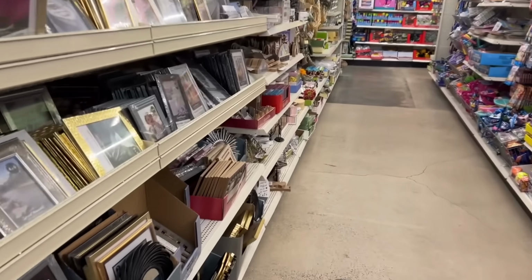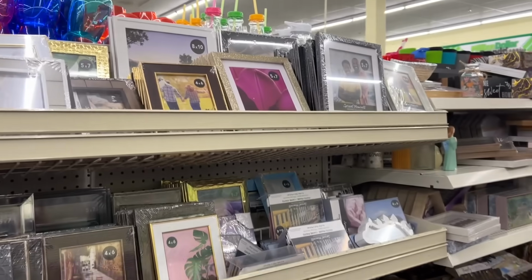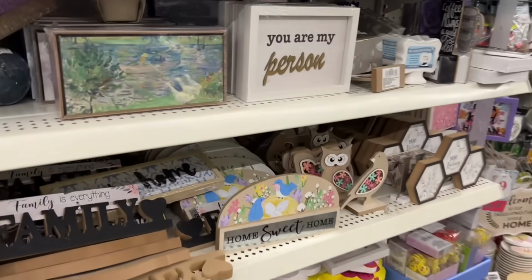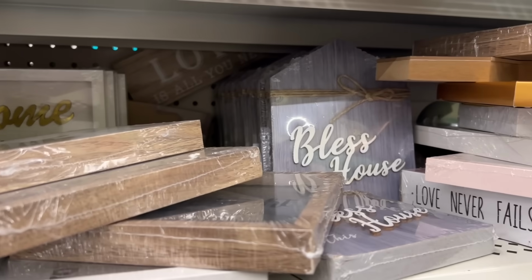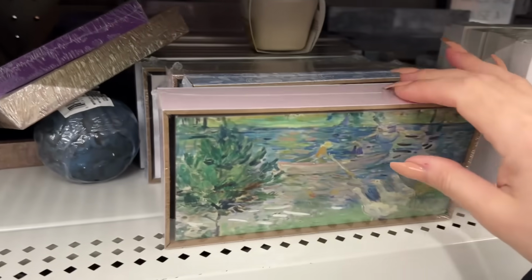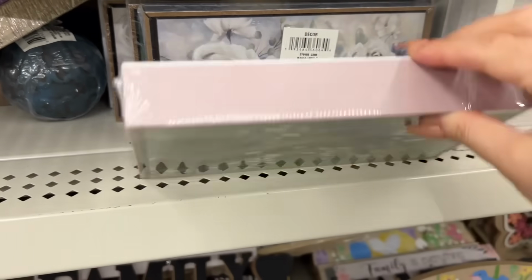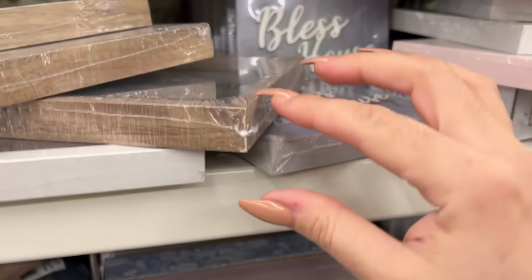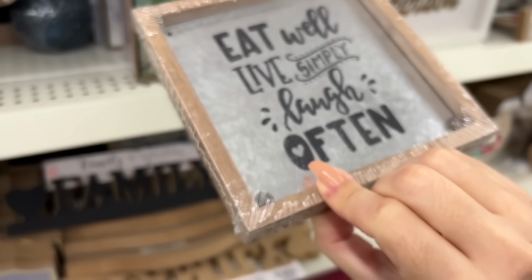Every once in a while, Dollar Tree also has some really nice picture frames, really large ones if you're doing a collage of photos or even gifting a nice picture. These are new to me. I've never seen this before. Bless, and so are these. Look at this, it has foiling on it. Oh, maybe I've seen the back side, but I've never noticed this side here. But these are new. See the little house? Bless our house. These have been out for a little while.